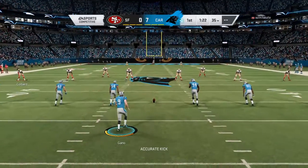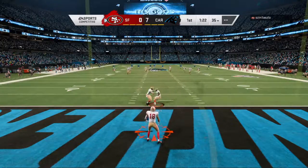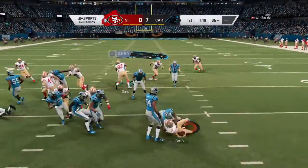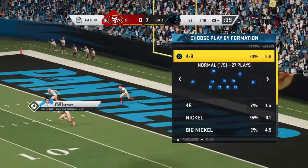Gano now following the touchdown here to kick it away. That'll be taken in the end zone. And he'll bring it a few past the 20 to the 23-yard line.